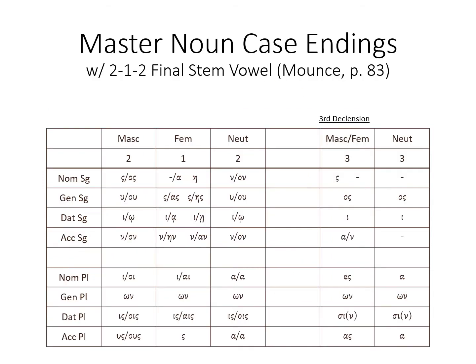This takes us then to the third declension. This particular slide here, I have the 2-1-2 pattern you're familiar with, and I've added 3-1-3. Feel free to stop the screencast and familiarize yourself and have Chapter 10 open in Mounce, and you can see the distinctions and the similarities. I would encourage you just to begin memorizing here. Os, e, and then alpha nu.